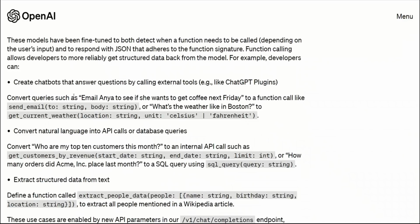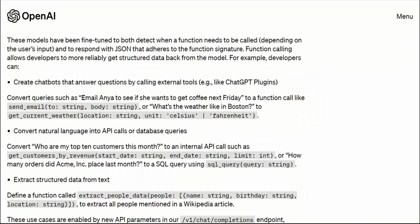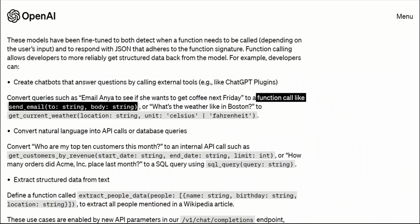Now, they have provided a few examples of this new capability. The first one is creating chatbots that answer questions by calling external tools, for example, something like GPT plugins. So you could have a simple query like, email somebody to see if she wants to get coffee next Friday. Based on this input prompt, the model is able to figure out that it has to make a call, so something like send email, and then it can have the corresponding inputs and outputs.